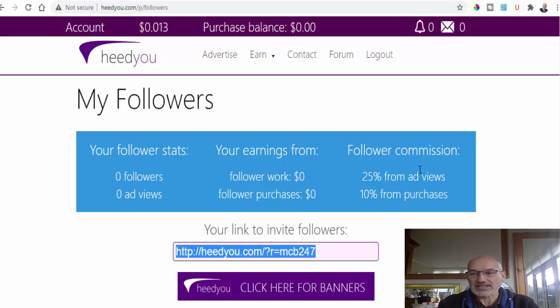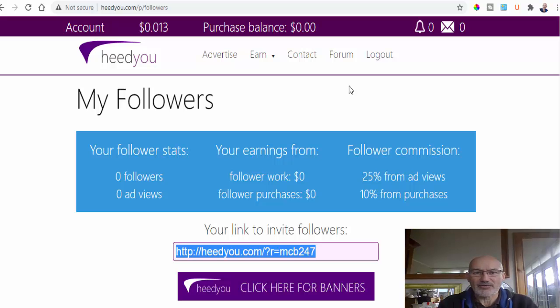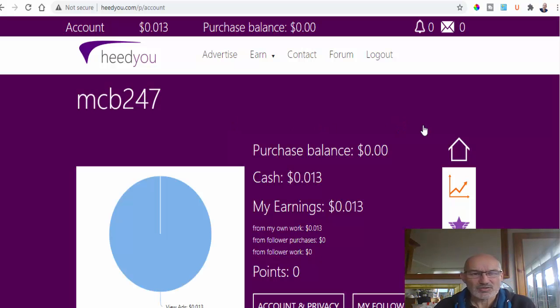So there we go, guys. That's a way you can increase your earnings tenfold. Which means that you could quite easily earn, certainly with the surveys, at least 10, 20 bucks a month from this program. And of course, if you're then inviting others as well, this could go into a few $100 a month if you really work hard and get a few people on board.